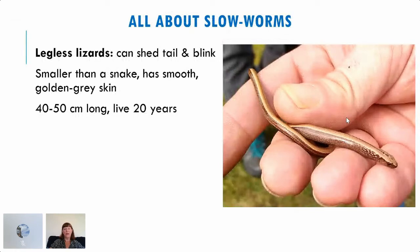Okay, so bigger than a common lizard, but much, much smaller than the grass snakes at 40 to 50 centimetres long and quite long lived, so 20 years. These are the gardener's friend. They eat pests like slugs. So we should definitely be encouraging them in our gardens.